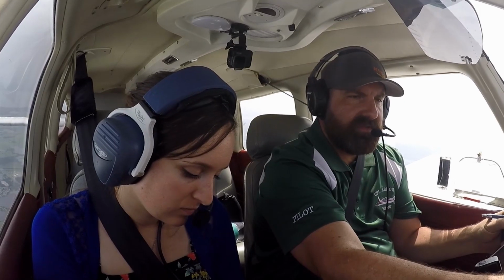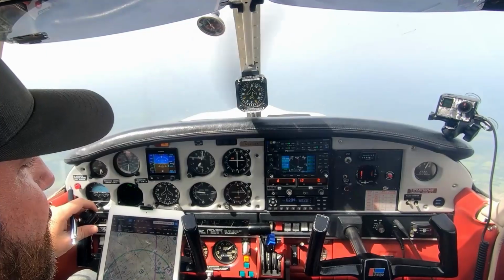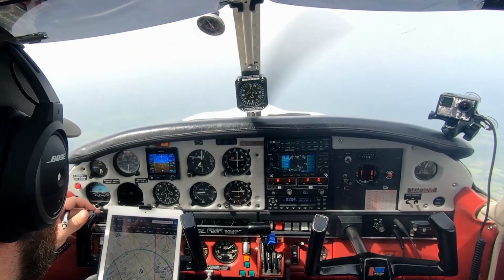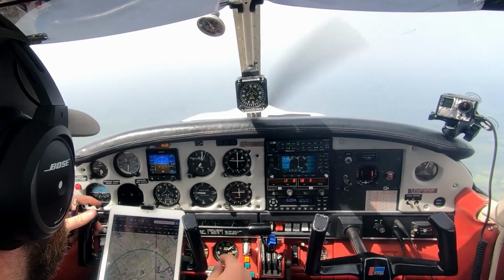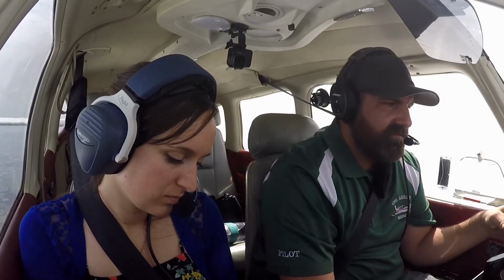November 32047, contact Tampa Approach on 135.5. Tampa Approach, 135.5, thanks for your help today. No problem. Tampa Approach, Arrow 32047, level 6000. Arrow 32047, Tampa Approach, Tampa altimeter 3012, plan for the visual to runway 7, Albert Whitted. Okay, 3012, we'll plan for the visual 7, 32047.